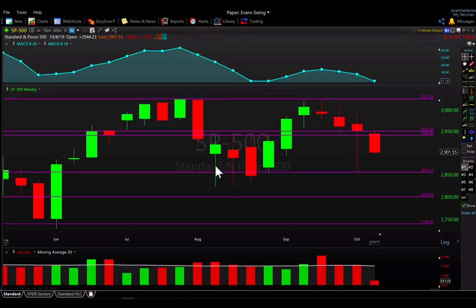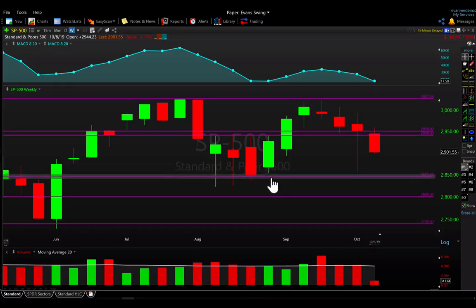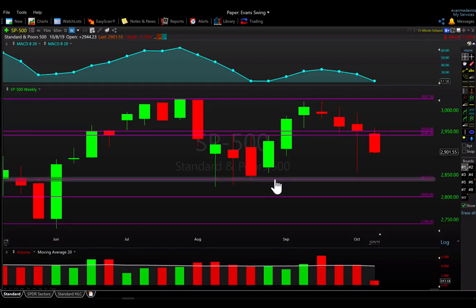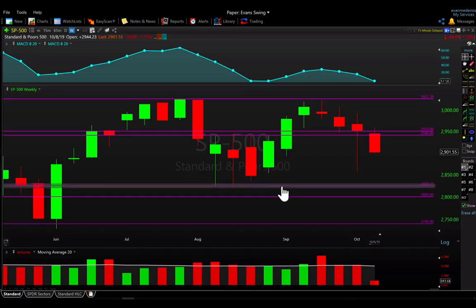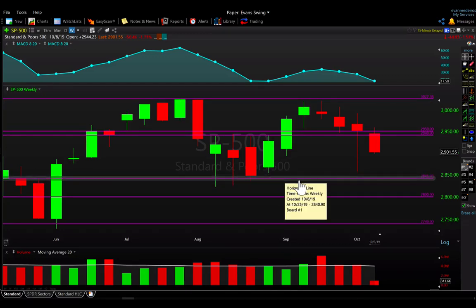That sort of coincides with more or less the lower end of the August range as well. Of course, August got down to about 2830 or so, but again, a nice 10-20 point zone here in terms of the lower end of the range where you want to see this market now hold. That's going to be kind of the level that we're going to look at here for the downside.